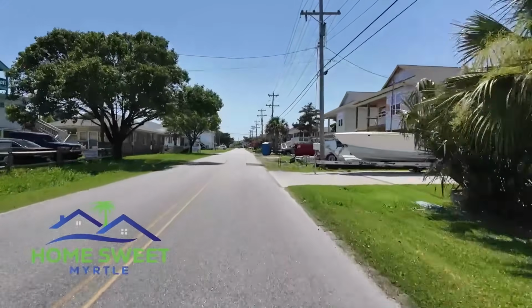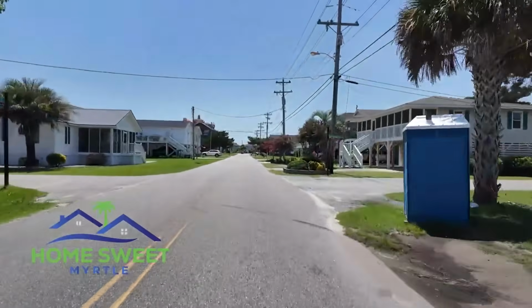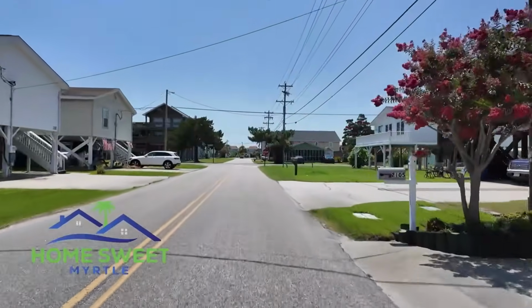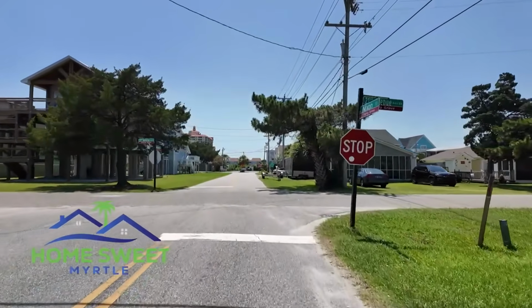If you're hoping for a brand new home in a large master plan community, North Myrtle Beach may not be the best fit. Most of the land here is already built out, making new construction a little harder to find and a little bit more expensive when it is available. You're paying a little more for the scarcity and the lifestyle that North Myrtle Beach offers.